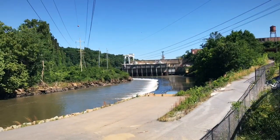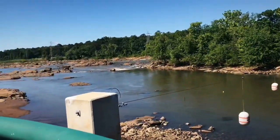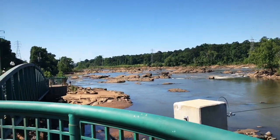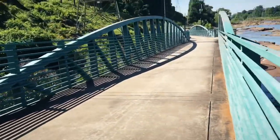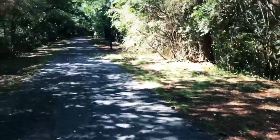So here's another perspective of the Chattahoochee Hydro and the water headed down the Chattahoochee, creating those great water experiences Columbus is known for. Another great pedestrian bridge connecting the RiverWalk. All right, let's continue. This is the northernmost end. It stops here, and I'm gonna head down to the south and show you some more stuff along there.